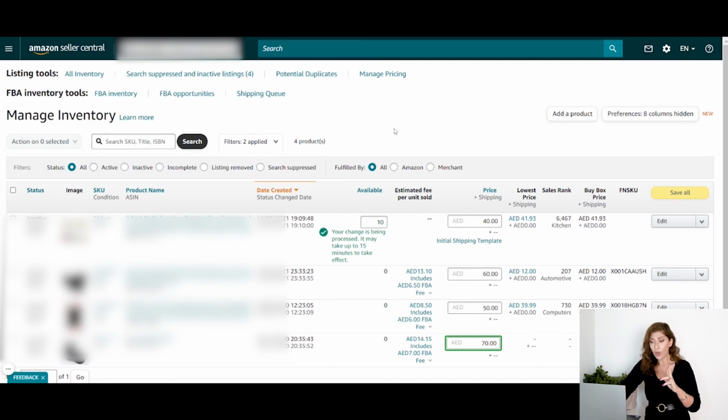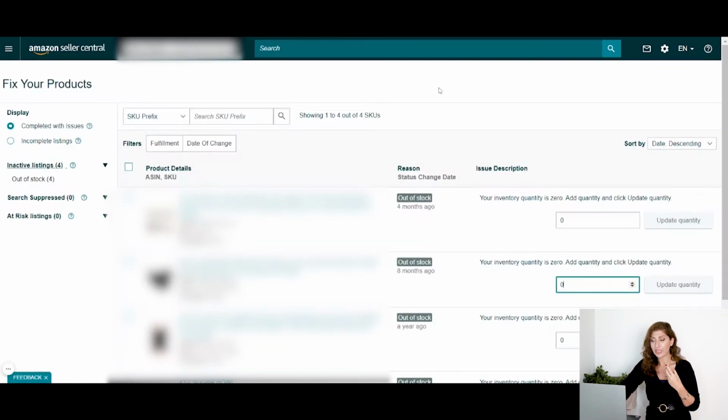One last thing to show you, something that's very important as well. You can click here on the search suppressed and inactive listings, so you can directly go to the listings that have issues. And Amazon has created this really interesting dashboard where you can easily understand exactly what the issue is. As you can see here, out of stock, as simple as that. So it is out of stock, that's the reason, and you can simply fix the issue depending on how you are selling these units, whether FBA or FBM. And that's it. Very simple and easy solution to get your listings active again.